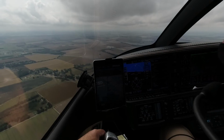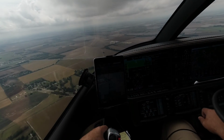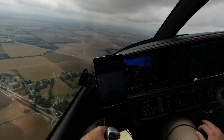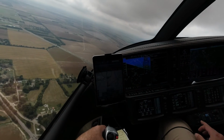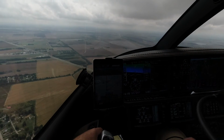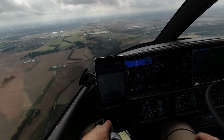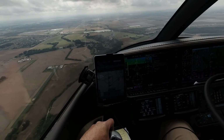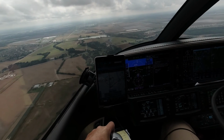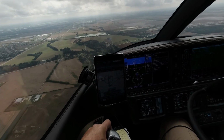November 50 Kilo Uniform, contact Memphis Center 124.35. 124.35, 50 Kilo Uniform. FedEx 463 heavy, fly heading 100. 100, FedEx 463. West Memphis traffic, Vision Jet, Angel Flight 1086, descending through 1800 on a 5 mile final. Runway 17 will be full stop, West Memphis.